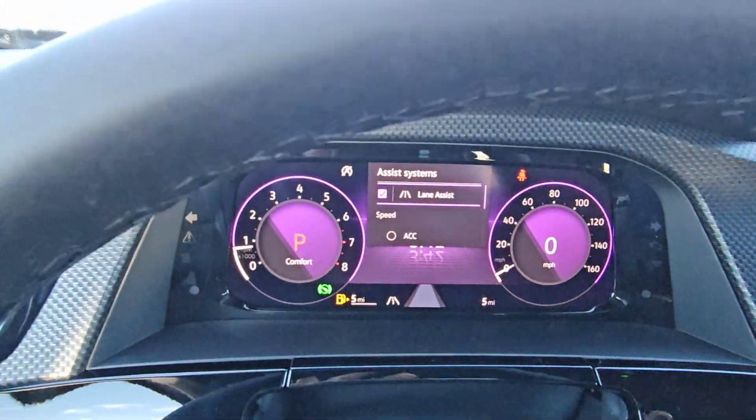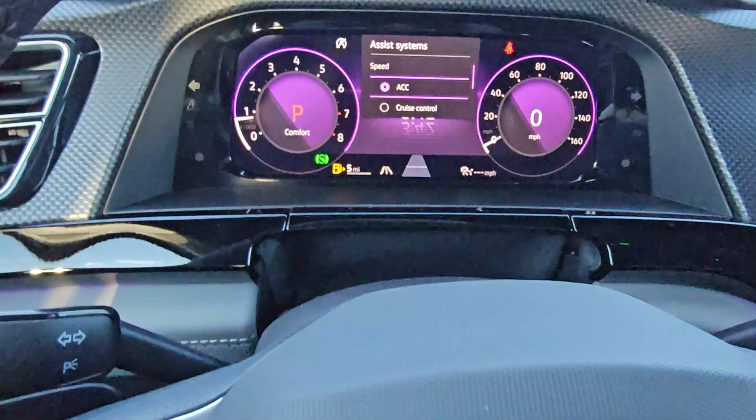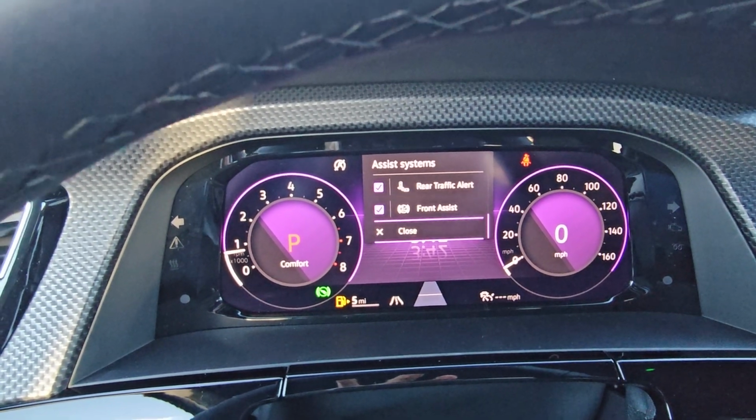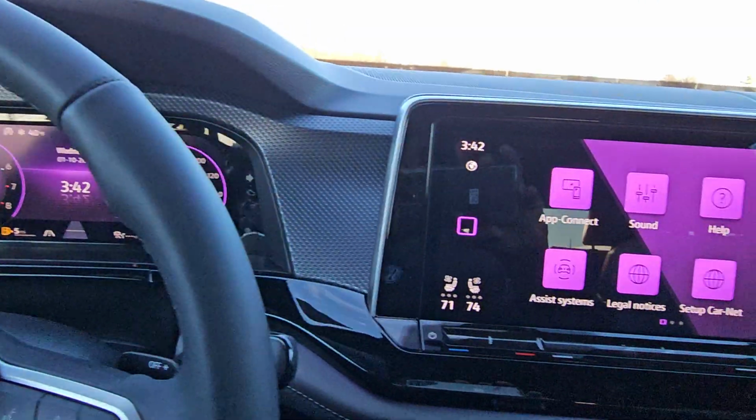You can see lane assist is on. I can also turn on adaptive cruise control just by hitting this button here. So adaptive cruise control, regular cruise control, side assist, rear traffic alert, front assist, and all that's right there. I can just tap this button here to take that away as well.